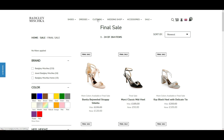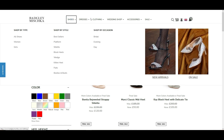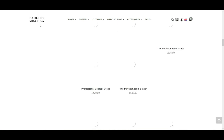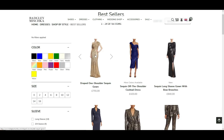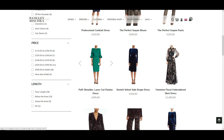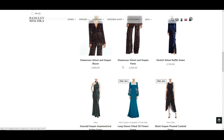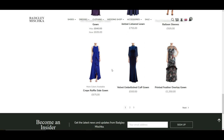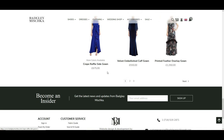I'm surprised and quite impressed by Badgley Mischka. So we found something that I actually like. Let's go for the best sellers, the best of the best. See what people really buy. I'm very impressed by this so far. Best sellers on Badgley Mischka. Yeah, nice. I like it. Draped one shoulder sequin gown, 755. It's not cheap. But really nice though. Sophisticated. Elegant, nice, good material, well made, very pretty. Yeah, I like it indeed.